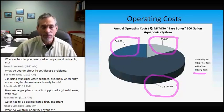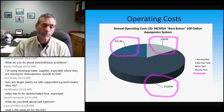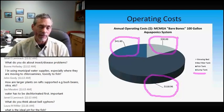Bell siphons, Janet is asking. Bell siphons in the media beds are very popular. They have several different styles. Some of them have an air tube down into a tiny little cup that acts as what they consider to be a more foolproof system. Bell siphons have to be regulated by flow rate, and in our particular history, we have not used bell siphons. We do continuous cycling, continuous circulation. Bell siphons are just one more thing that can cause you problems.